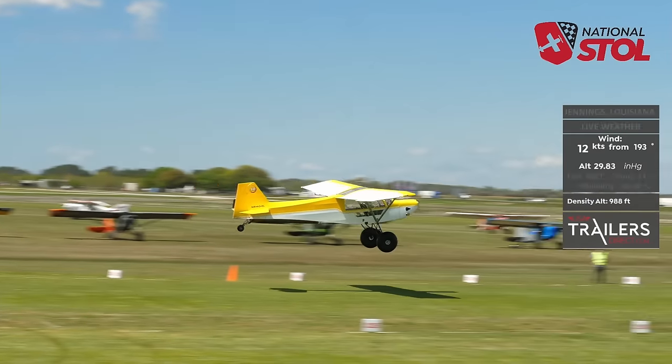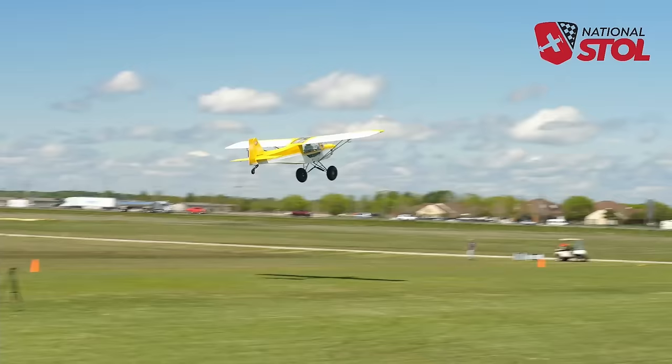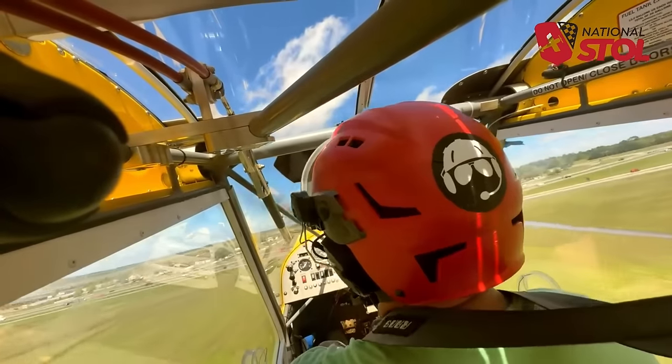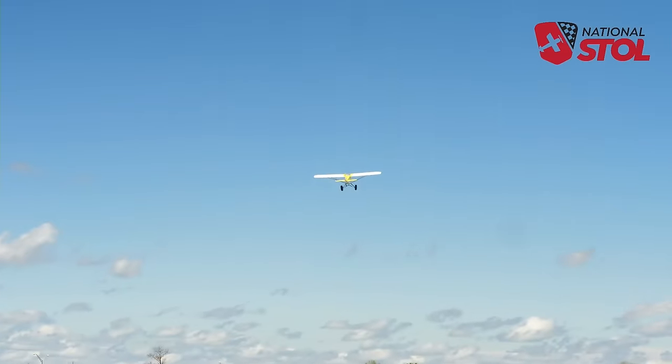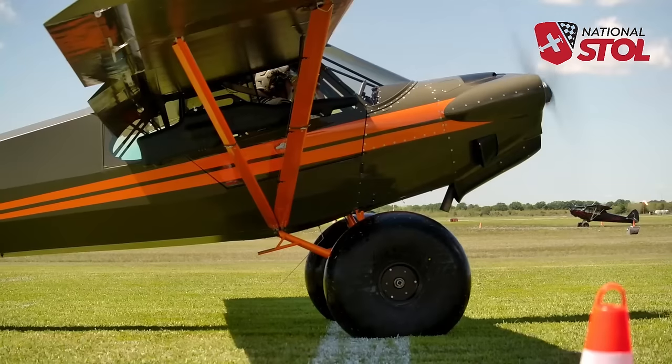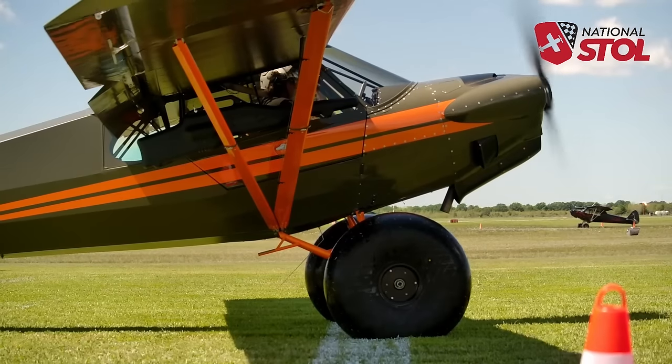Indeed, and that was a much better takeoff, like sub-100 feet. Looks like about 90 feet for him this time. He'll be much more satisfied with that result. And that onboard image now coming in live from the cockpit. Love to see these new advances in technology. We're always trying to bring you the latest and greatest and new things.